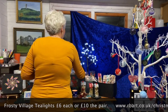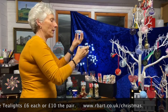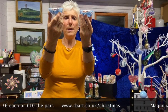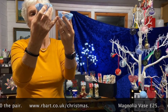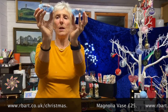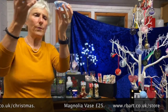Now the other set that I have is again tea light holders. They are glass. They are quite heavy actually. They are the same, but they have the North Pole. They have little cottages, and a little church, all hand painted, bushes and trees, and they look quite pretty actually looking down on them, because it's very, very blue.